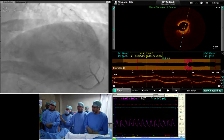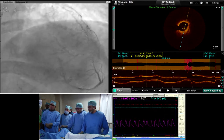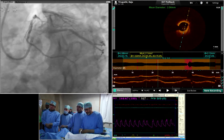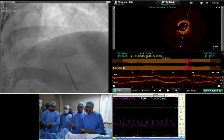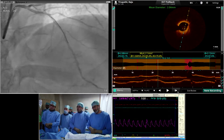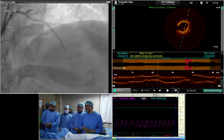Yes. We have a couple of questions. Did you do a fractional flow reserve measurement on any of these vessels? Yes, FFR has been done. What's your opinion of that distal left main bifurcation? Yes, the FFR of LAD has been 0.71, and we pulled back the wire and we assessed the proximal lesion also, which came to 0.82.